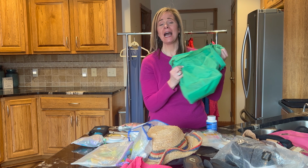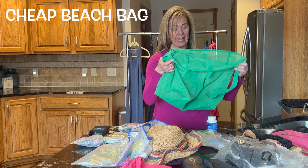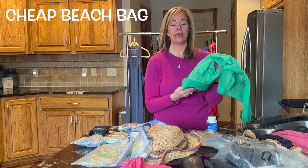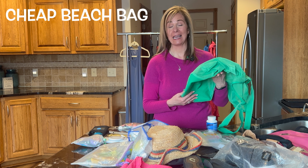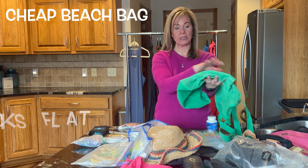So first of all, I don't bring anything fancy when it comes to beach bags. I literally got this for $10 last year. So if it breaks or rips, I haven't had any troubles with it, and I've brought it on multiple vacations in a year, at least a dozen, and I've had no troubles. It packs flat, so I don't have to worry about that.